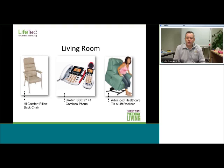Cordless phones are also another useful aid for the living room. They will need to get up quickly to answer the phone. The one seen on screen is by Untitled. It consists of both a cordless handset and a fixed line handset. It also has hearing aid compatibility, visual ring indicator, and the large display, large push buttons. It retails for approximately $150. It can be found online. Dick Smith also sells other models.